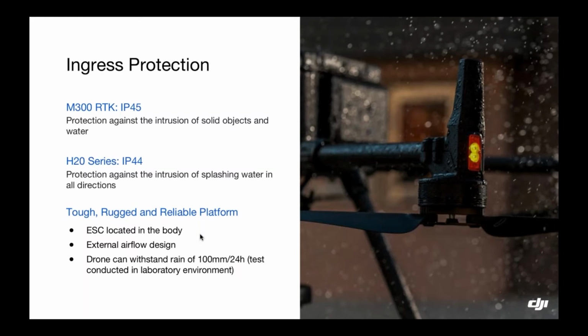And this is now possible because we've redesigned the M300 so that the core components are all located internally, specifically the ESCs. Previously, they were mounted on the outside next to the motors, but now it's all built inside. We also have a new external airflow design, and kind of a random number here, but we have the drone that can withstand 100 millimeters of rain in 24 hours. And this was done in a laboratory environment. But yeah, this is great now if you need to fly in tough weather.